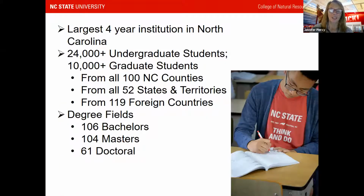So NC State is the largest four-year institution in North Carolina. You can see the metrics there about students from all over the world, really. And for some of our out-of-state students, it's a far ways from home. For me, it was a 12-hour drive. Now, for most of you guys, it's as close as maybe your nearest in-state institution, and maybe even closer than some places in North Carolina for our in-state students.